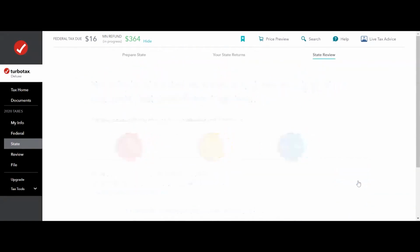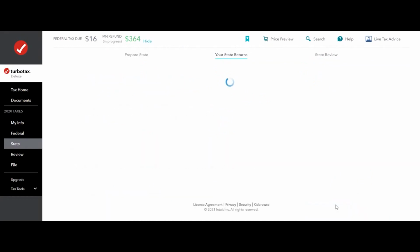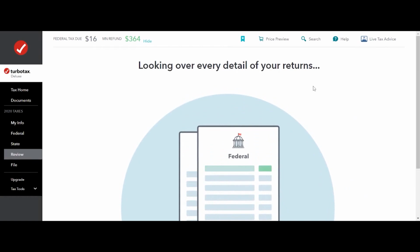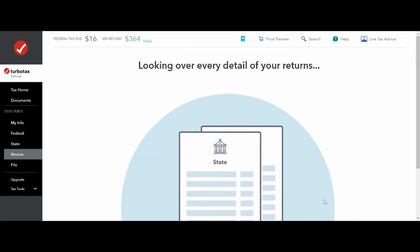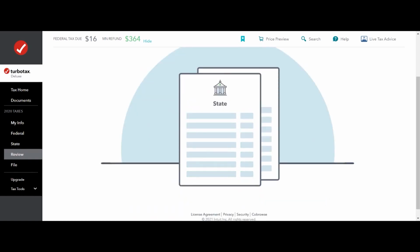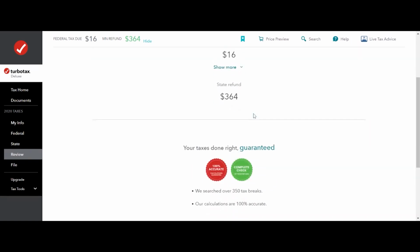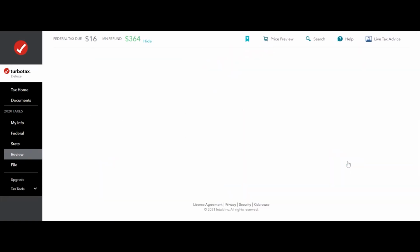Okay, so everything looks good. Continue. Done with state. It's going to check over everything again. Okay. And state. Good to go. Ready to file. So this is showing our final numbers.